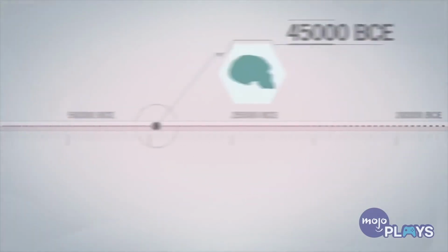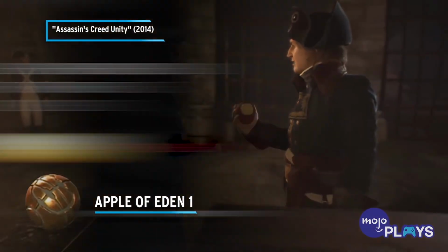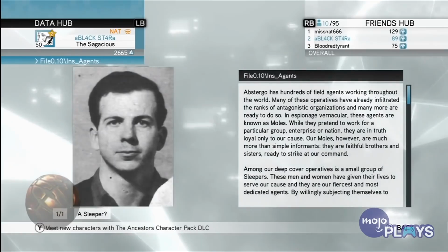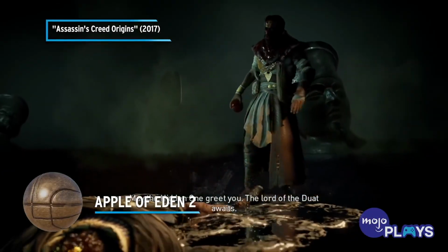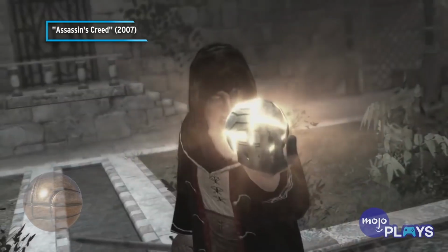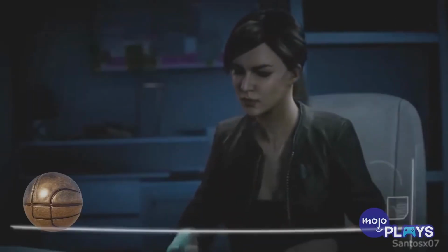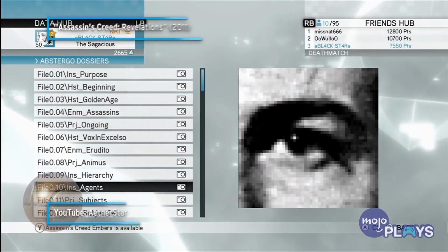Notable Apple activities include the first Apple, used vaguely by Napoleon to gain control over France, and later used to disguise the assassination of JFK. Apple number 2, wielded by our character Bayek in Origins to pummel a dude, held by our mentor character in the first Assassin's Creed. But this, illusions, all of them! Used peacefully by Gandhi in his protests, and again, used in collaboration with the JFK incident.